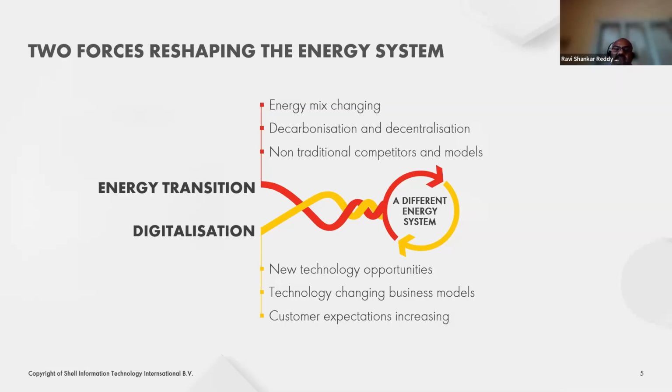I believe that the next 10 years will be shaped by two mega trends. What are those two mega trends? Energy transition and digitalization. According to a recent report published by PwC and Microsoft, it was estimated that the application of artificial intelligence could reduce worldwide greenhouse gas emissions by 4% in 2030.